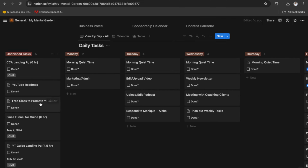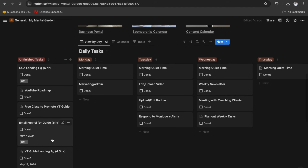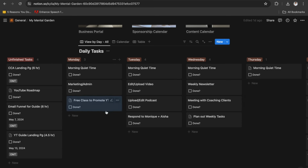So let's go through the unfinished tasks. When I'm planning out my week, I always start with the unfinished tasks first. That way I know what needs to be worked on outside of my typical routine. So the next thing that I believe I need to do is start working on this free class. So we're going to pull this over to Mondays. Usually Mondays were my filming days, but I noticed that I didn't feel like jumping right into filming after the weekend. I wanted to kind of ease into some lighter tasks.